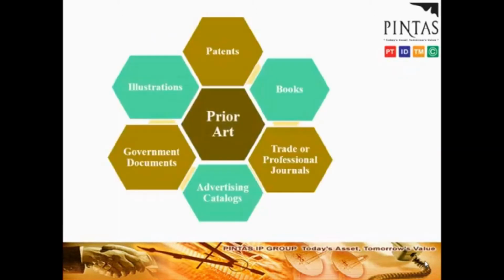So your invention is considered new if your invention is not in the prior art. So if you want to file a patent, the first thing you do is you have to search your prior art to find out whether your combination is new. You may do a patent search, you may do an internet search, you may do a journal search to see whether the invention is actually new. So that's a requirement, right? Because your invention has to be new. So you have to be careful.